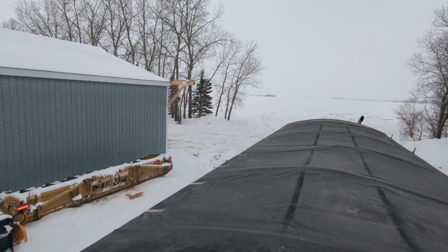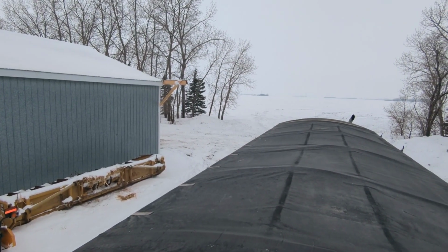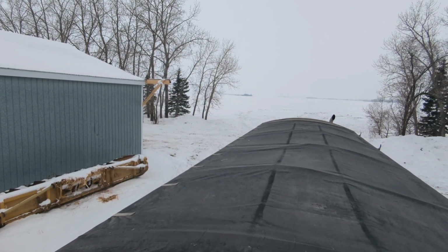Bit of a gloomy day today. Not much else to do except work in the shop and haul some grain.